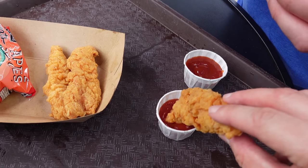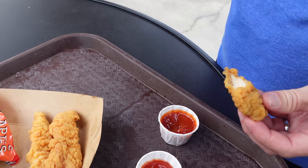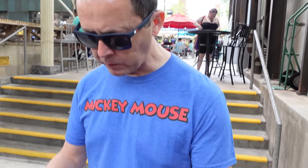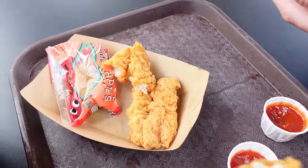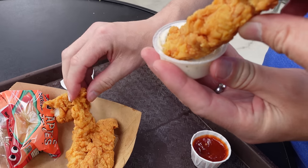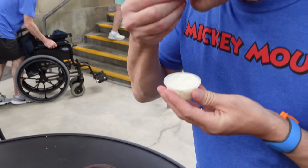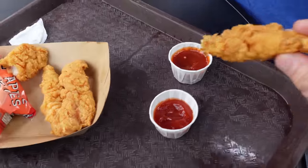That looks like ketchup. See what they look like inside. Ooh, nice and white. They are good, I must say. That's the barbecue one. Yeah. How much was that? $11. $11, but you can get it with French fries or carrot sticks and kind of just ranch. The ranch will be better, I would imagine. That's nice too. I prefer it with these sauces.